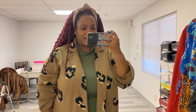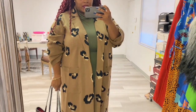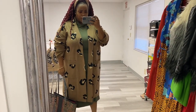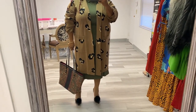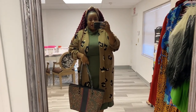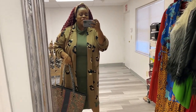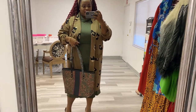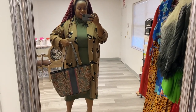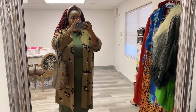I actually was looking at this long cardigan while it was on J.Crew. Did I say J.Crew? It's J.Crew. I was looking at it when it was on sale, and I didn't get a chance to grab it. So now I get a chance to grab it, wear it, send it back for something fabulous. I paired it with a turtleneck dress from Boohoo, which I love for the fall and winter. I always have them to put under my capes or for when it gets into the 50s or 60s.